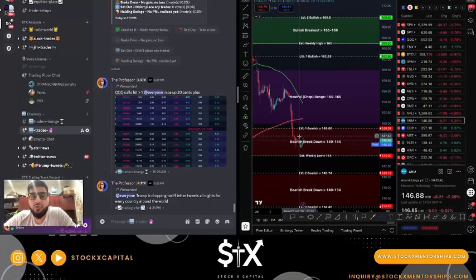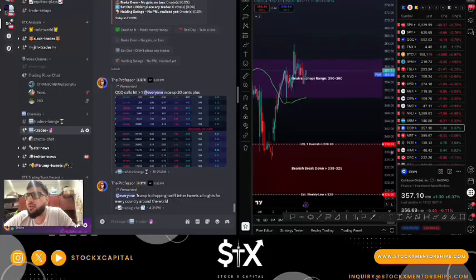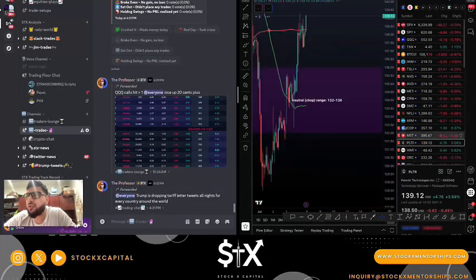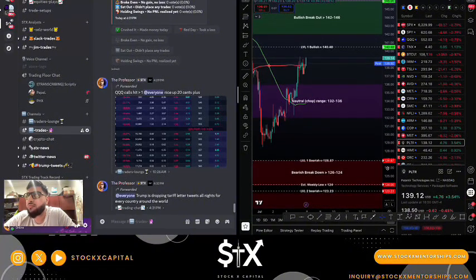ARM looks like it's pretty weak here only because when that large tariff of 35% was put on Japan, that's when it started to see major weakness. So we're looking at that carefully here. PLTR was very strong. I was very close to buying this right off the bat, but didn't get a chance to. So this looks like it's going to 140 here.